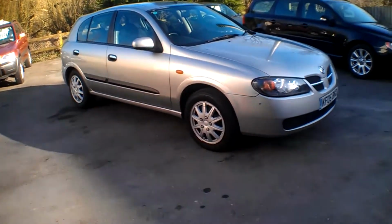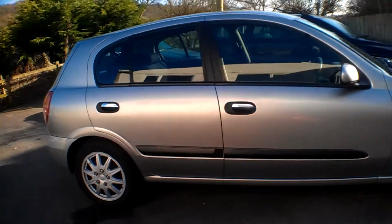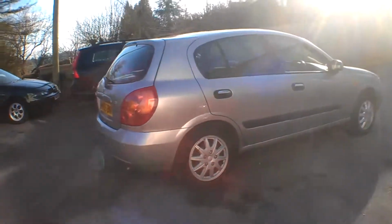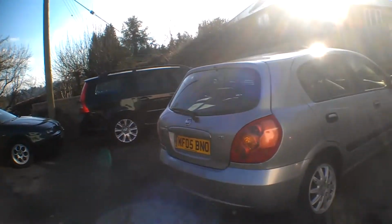This is a 1.5, I think it's the SE version, you'll see in the logbook a bit later. But it's not looking too bad actually. It's got a few cosmetic blemishes here and there, but this car's done 155k. It's the SE model. I've got some nice fresh number plates coming for it as well, which will brighten it up a little bit.